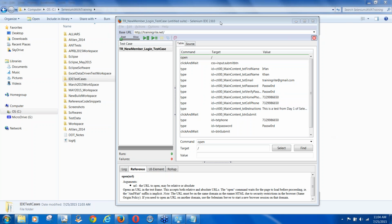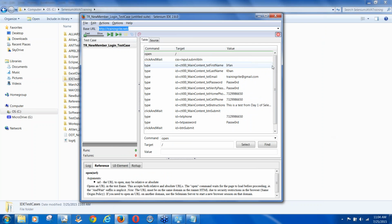Now we will go about running it. In order to run this, notice up here we have these buttons. There is this button which says play entire test suite. A test suite is a collection of test cases. Unfortunately, right now we have only one test case. That one test case is a combination of creating a new member and then logging in also.